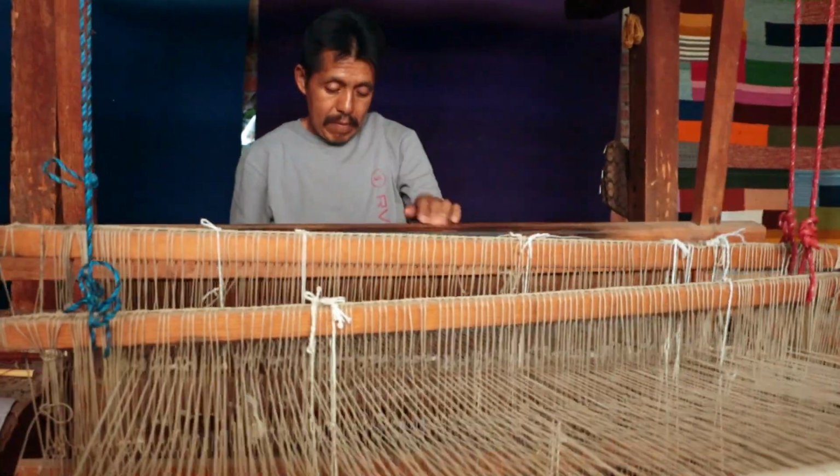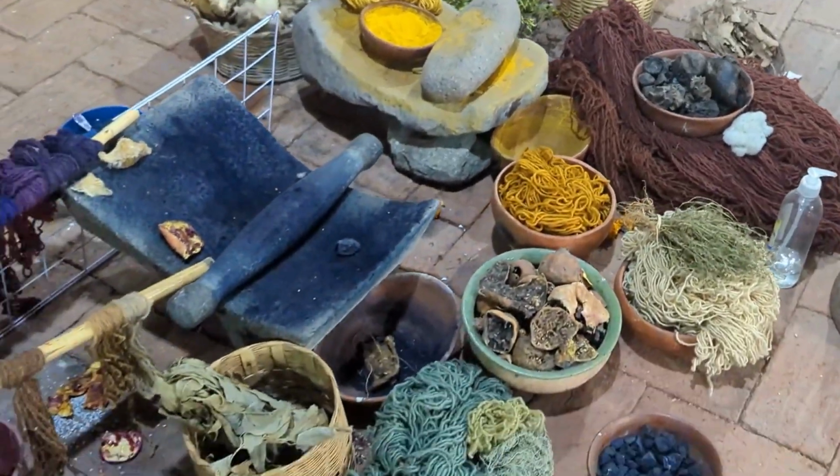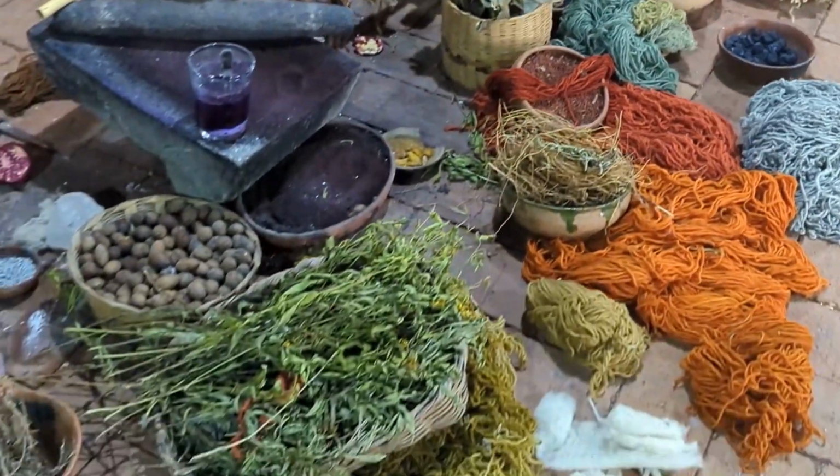It's like a maraca. After we were done, we learned how the family continues their old school textile tradition, which included a little chemistry lesson on natural dyeing.